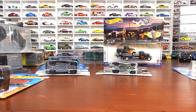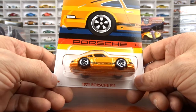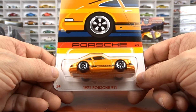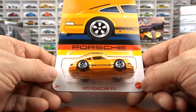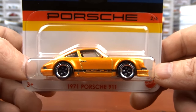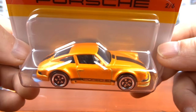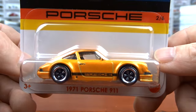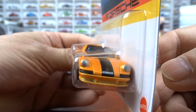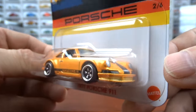And then another set that I've had for a while. Only 2 cars out of this set. And I got them all except for number 6, of course. This is the Porsche set from Hot Wheels. This is a 1971 Porsche 911 in orange. Awesome. Like this car. Nice casting of it. Pretty cool paint in this orange. I like that color. Of course, it's got the nice wheels. They look proper for this car. There's a front of it. A little light on the paint on the front, but it's all right.